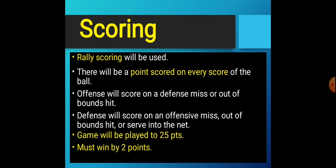Defense will score on an offensive miss out, bounce hit, or serve into the net. Game will be played to 25 points. Must win by 2 points. So, yan po yung sinasabi nating scoring. So, rally, ibig sabihin, palitan kayo ng bola. Okay? So, yun po tinatawag na rally.